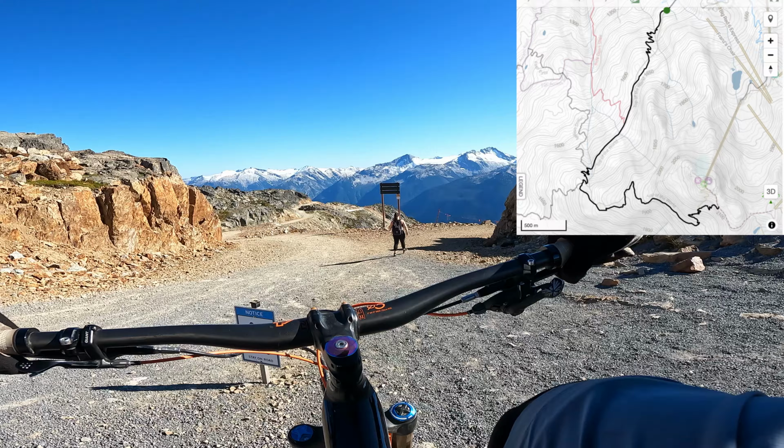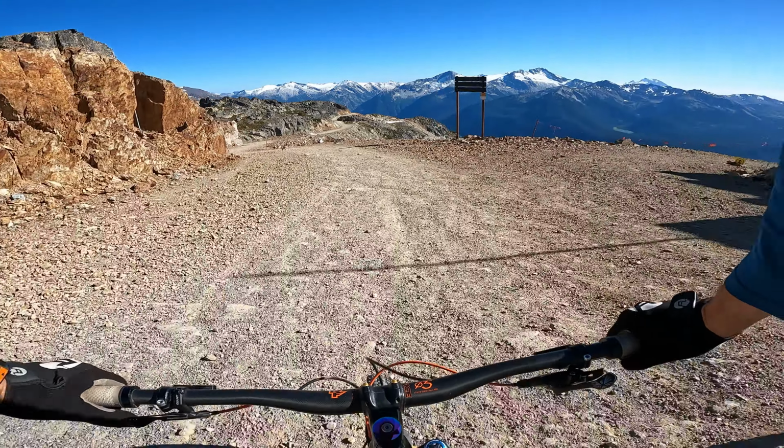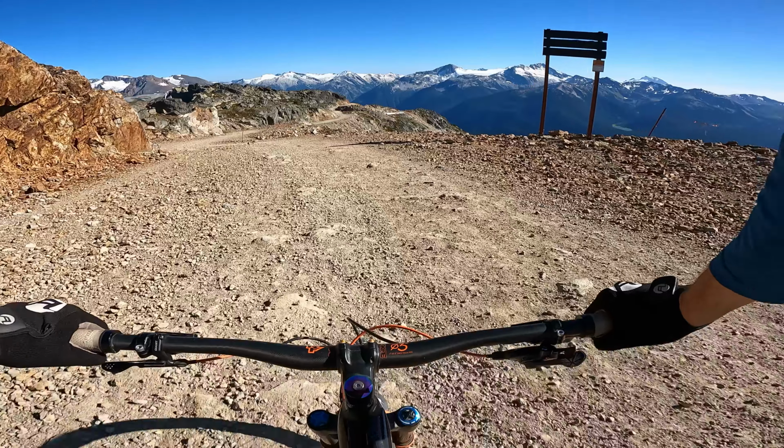The Top of the World trail is a mind-blowing experience which takes the flow of the Whistler Mountain Bike Park and drops it on the peak of Whistler Mountain. With some of the world's best riding set against the granite spears of the Coast Range, Top of the World is the pinnacle of alpine riding.